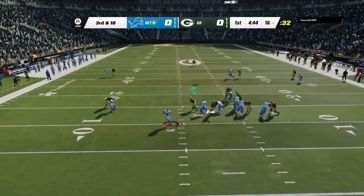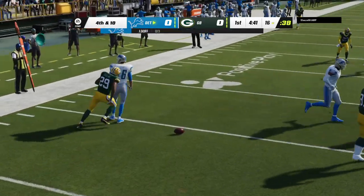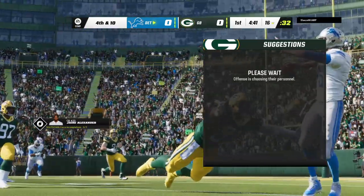A play fake for Swift. Now Goff. A hit as he throws there. Incomplete. Man coverage is certainly a staple of their defense. It's built for plays like that, forcing that incompletion.